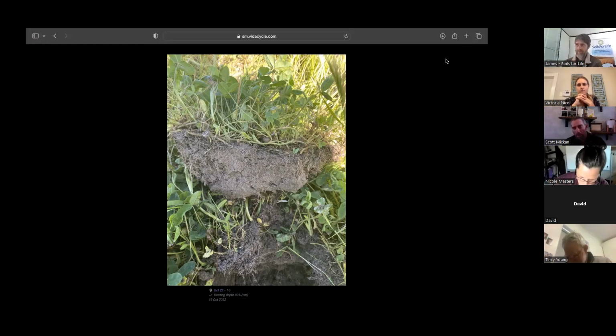Yeah, so we can see the soil is alive. It's just, sometimes we have to try and control red-legged earth mite. So trying to do that without killing everything underneath.